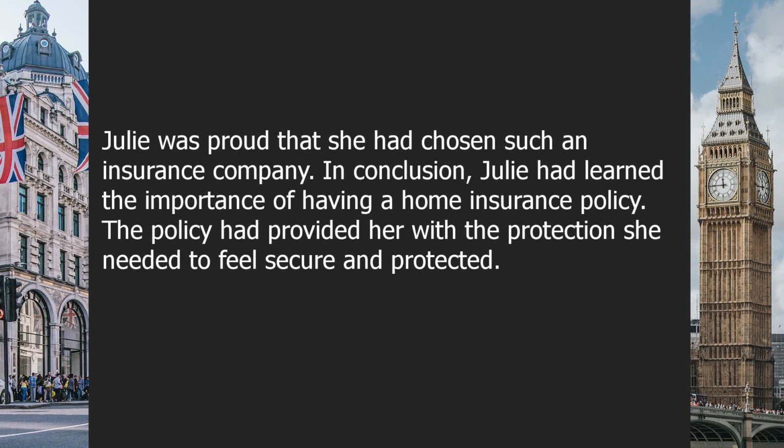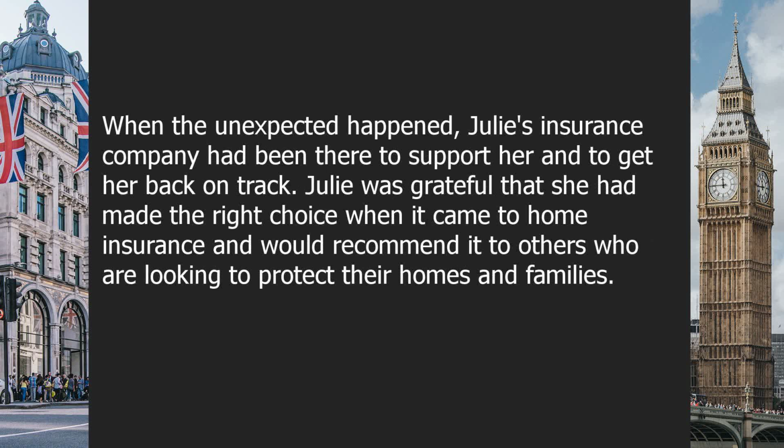In conclusion, Julie had learned the importance of having a home insurance policy. The policy had provided her with the protection she needed to feel secure and protected. When the unexpected happened, Julie's insurance company had been there to support her and to get her back on track. Julie was grateful that she had made the right choice when it came to home insurance and would recommend it to others who are looking to protect their homes and families.